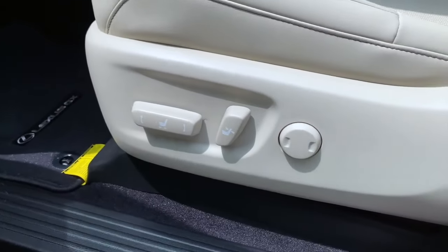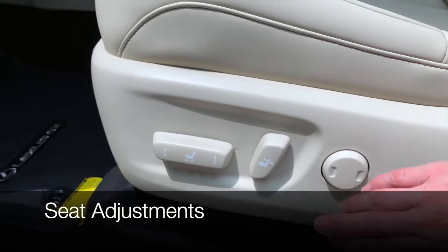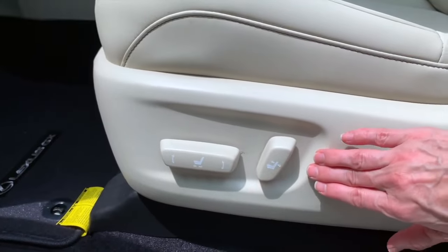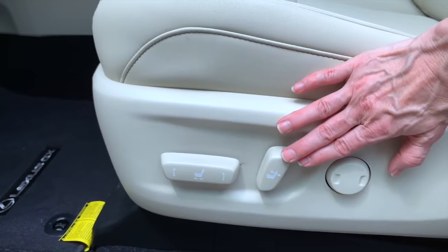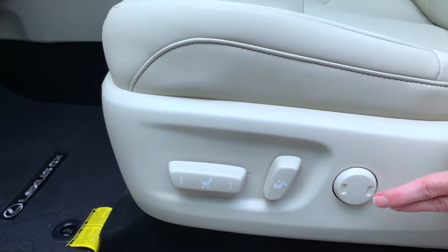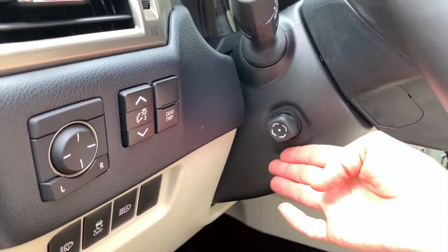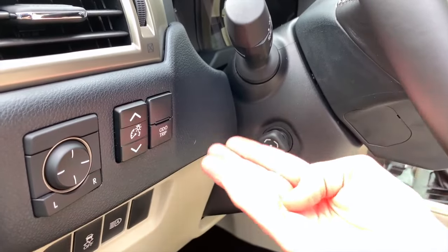When you first get your GX, make sure to adjust the seat for your most comfortable and safe driving position. You'll notice that there are indicators on the side for each of the front buttons. They're also housed in a recessed section of the seat panel. That indicates that these seat position adjustments are going to be part of your driver position memory. Your lumbar is not connected to driver position memory. Your steering wheel is going to be adjusted on the toggle on the left-hand side of the steering wheel. It will move up, down, to you, and away.